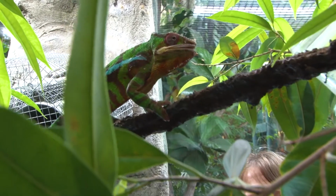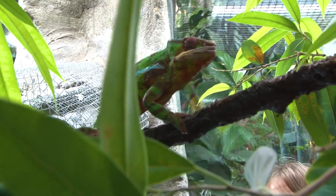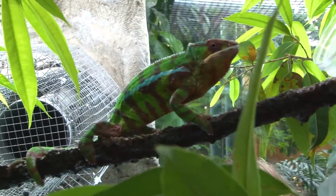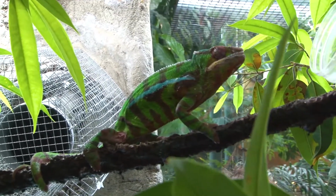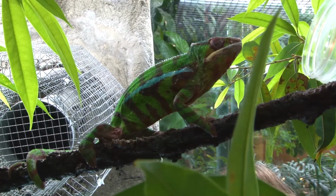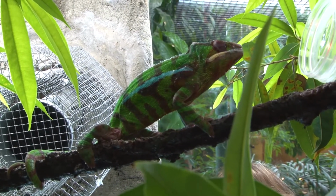Chameleons have different color phases. So this species of chameleon, the panther chameleon, they can have a variety of color phases depending on where they live. So you'll have like a patch of green chameleons, and then they might get a little more orange.